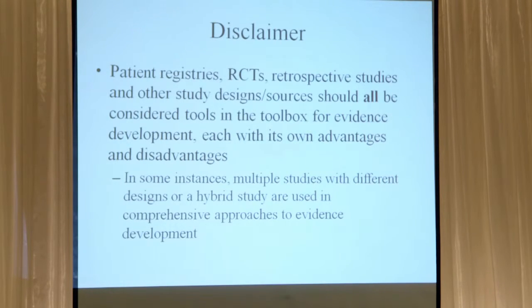There's a little disclaimer before I go on. I'm going to be talking about some of the advantages of registries, but we've already talked about the fact that we need to have a broad variety of tools in our toolbox to address our practice science needs. And so I don't want you to think that I'm talking about this exclusive of any of these other things that we've been talking about, particularly RCTs. And in some instances, I think that we are going to have to incorporate, even within registries, multiple different mechanisms scientifically to achieve our ends.